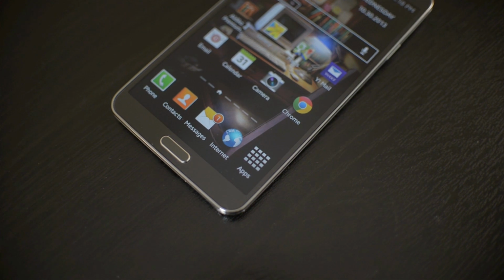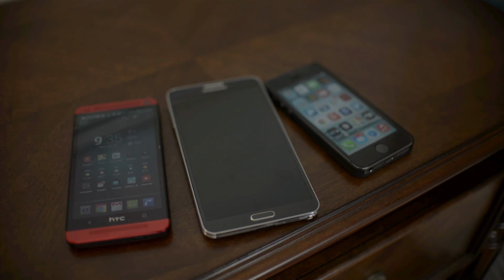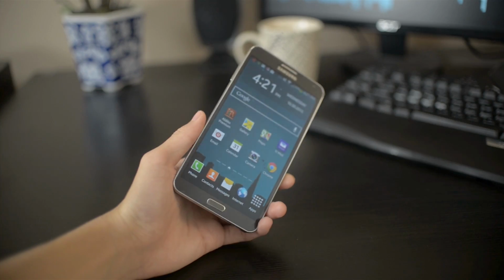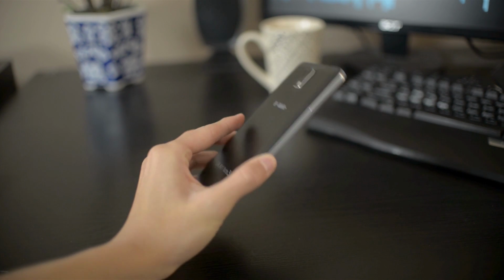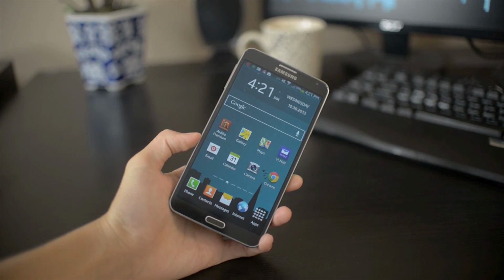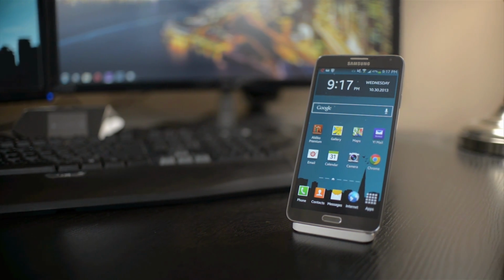Previously, I was using the iPhone 5S and the HTC One, so switching to a bigger display such as the Galaxy Note 3, I did experience a transition time to get used to this massive screen size on the Note 3. Now let's talk a bit more about the screen. The screen is just absolutely amazing.